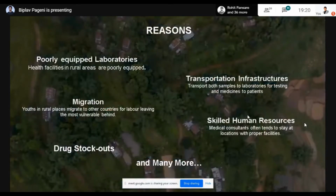The reasons for poor rural healthcare are due to these contributing causes. Firstly, the laboratories in rural areas are not well equipped, and the medical personnel tend to stay at locations with proper healthcare facilities. Along with that, there have been instances of drug stock out of many of the 22 essential drugs. And on top of that, youth in rural places migrate to cities and other countries for various opportunities, leaving the most vulnerable behind. The lack of proper accessibility to infrastructure that stems from harsh topographical conditions is the chief reason why Nepal is having one of the poorest rural healthcare systems.